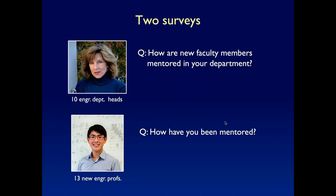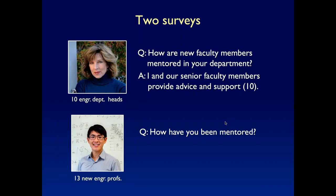And I asked the new engineering professors, have you been mentored and how? Their answers were very different. When I asked the department heads, they said, oh yes, I am involved, and our senior faculty members provide advice and support. We take our new faculty members under our wing. We look after them. We provide a lot of advice and support. And that is not what the new engineering professors said.